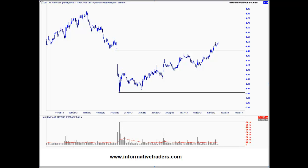This is Qantas Airways, QAN, on the Australian Stock Exchange. I did a video in July about this stock when some really bad news had come out and there were downgrades, and I was looking for an entry to go long. I just want to recap the video.